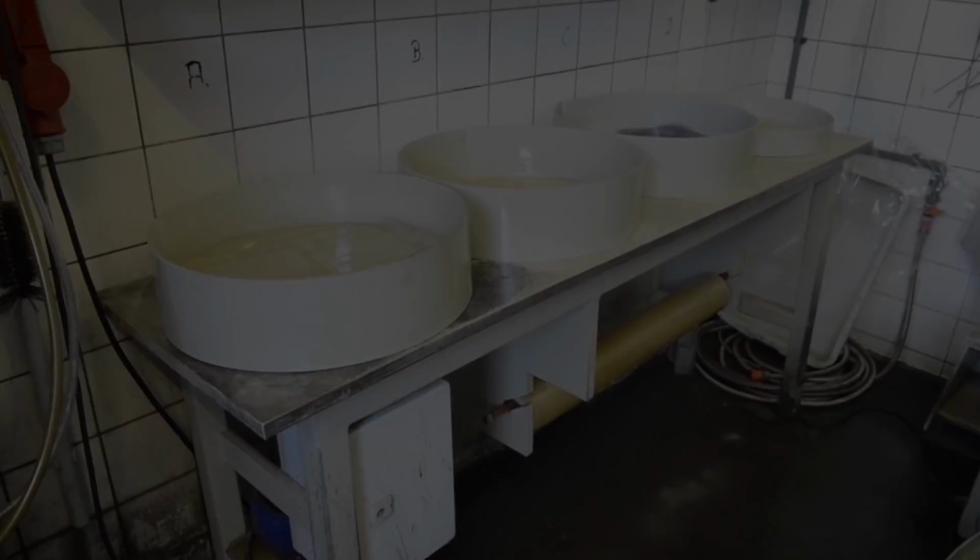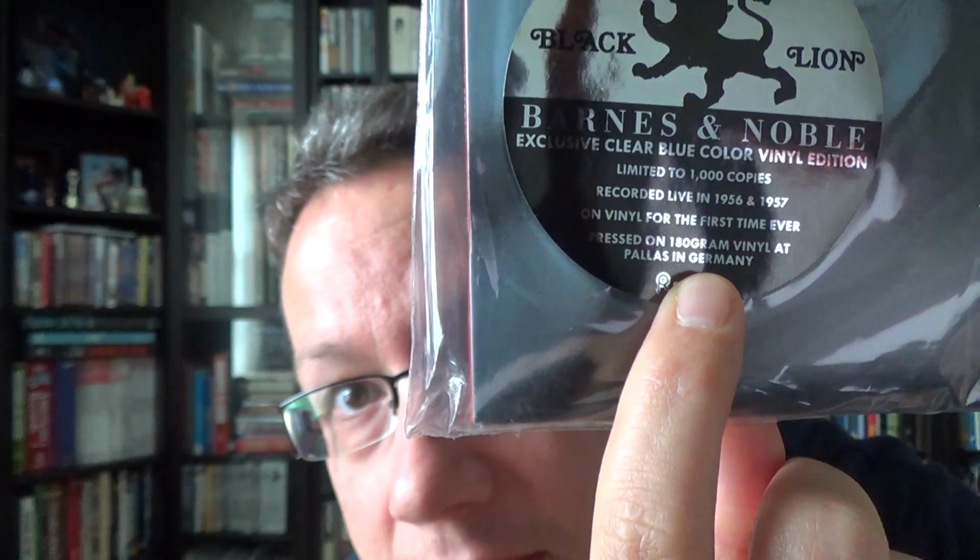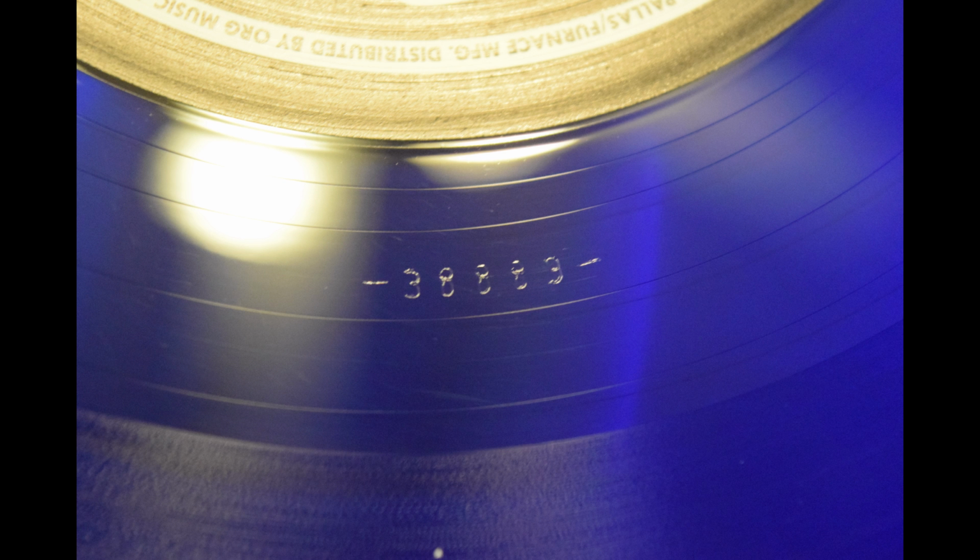But to get into it, so you're here to check out the Deadwax. So this is an ORG Barnes & Noble exclusive Louis Armstrong pressing of Basin Street Blues, and if you notice down here you can see pressed at Pallas in Germany. And so Pallas has a very distinctive Deadwax. So here is what it looks like, and so Pallas is really defined by the dash, a 5-digit plating code, and then another dash. If you see this, this is a firm indicator that it is a Pallas pressing.